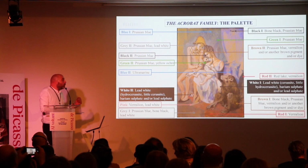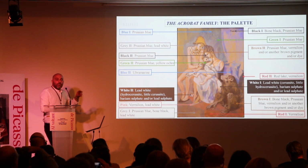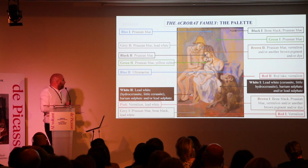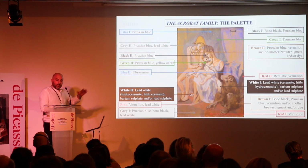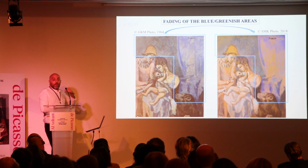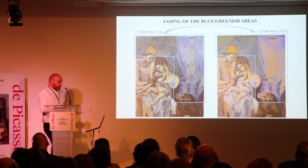And furthermore, we could see that almost for all the different colors, we saw at least two different types of formulation. One example is the white areas that are painted with two different types of lead white, one mainly containing hydrocerussite and the other one mainly containing cerussite. But since the blue and greenish areas underwent in the past the major discoloration, our analysis was mainly focused on studying the composition of the blue and green areas.